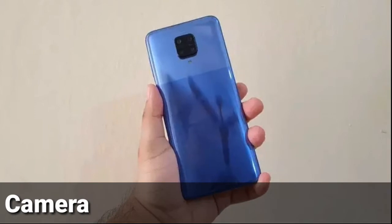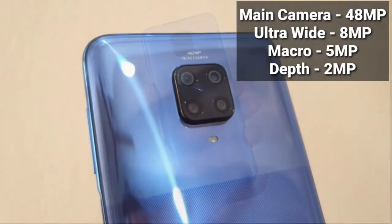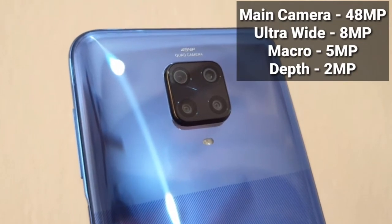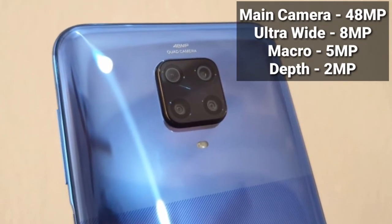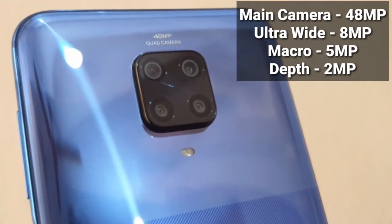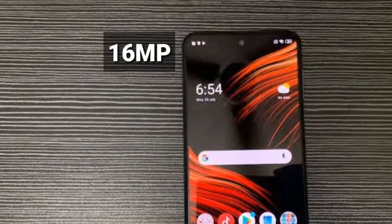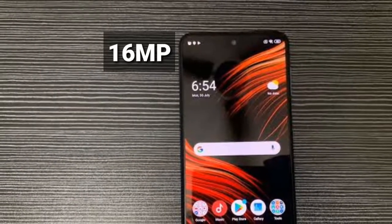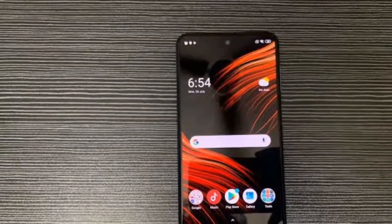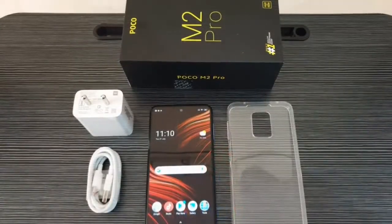Talking about the camera of Poco M2 Pro, at the rear side we get four cameras. The main camera is 48 megapixel, ultra wide is 8 megapixel, macro is 5 megapixel, and depth is 2 megapixel. Moving to the front side of Poco M2 Pro, we get a 16 megapixel camera like we got in the two previous phones. In the price range of 15,000 we get this type of camera features.